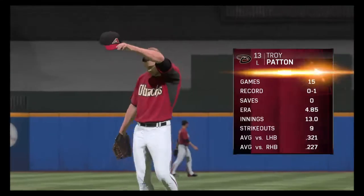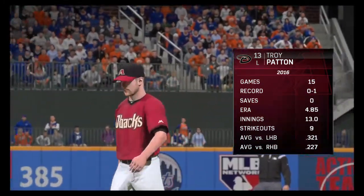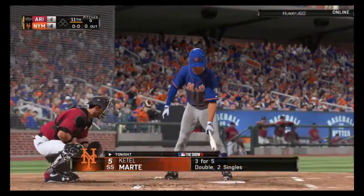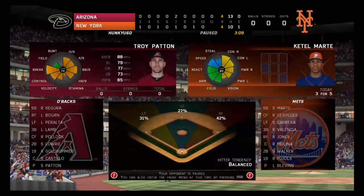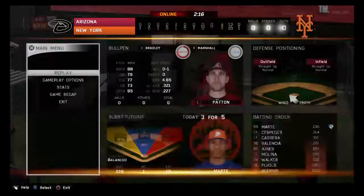Troy Hatton will take over now to start the home 11th, knowing that just 1 would be the end of this ball game. Ketel Marte will be the first one to greet him, as he'll have to turn around and bat from the right side of the plate here. Well, he's already got 3 hits in this game coming into this at-bat, so we'll see if he can get that 4th now against this new guy.